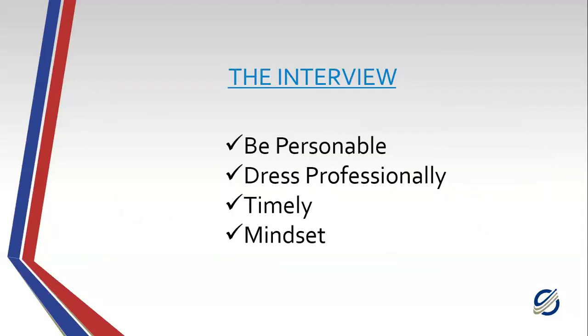Okay, so now we're going to talk about the actual interview. And again, this is specific to virtual interviews, but this is also applicable to all interviews. So you want to be very personable. You really want to show the positive qualities that you have and that you're going to bring to their company. You want to dress professionally.